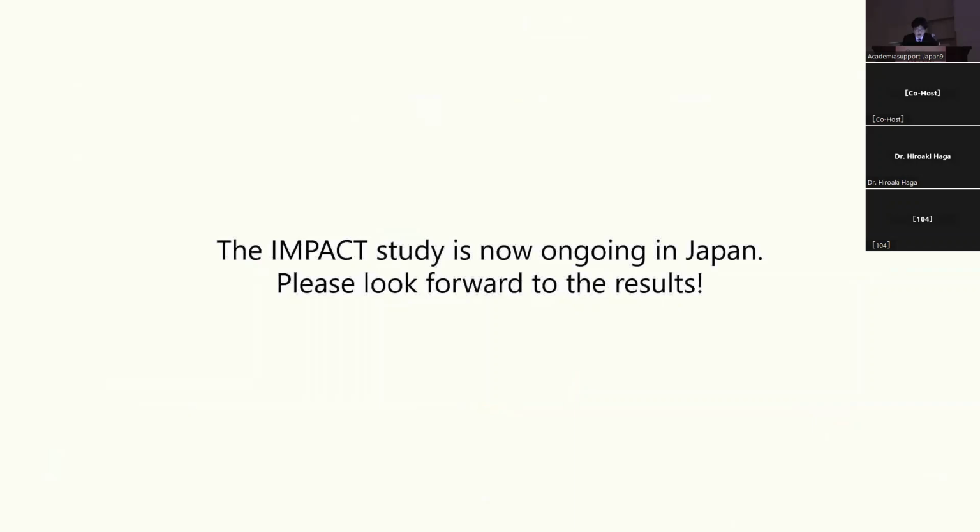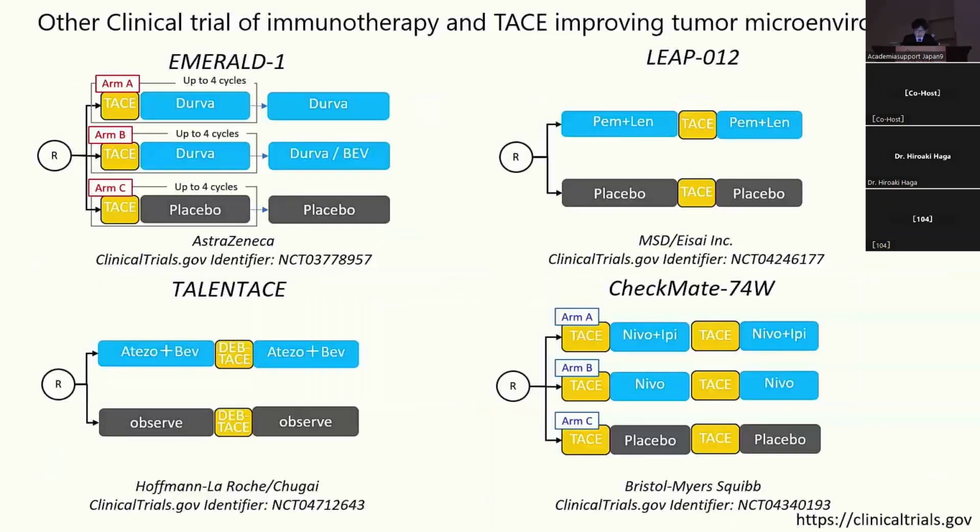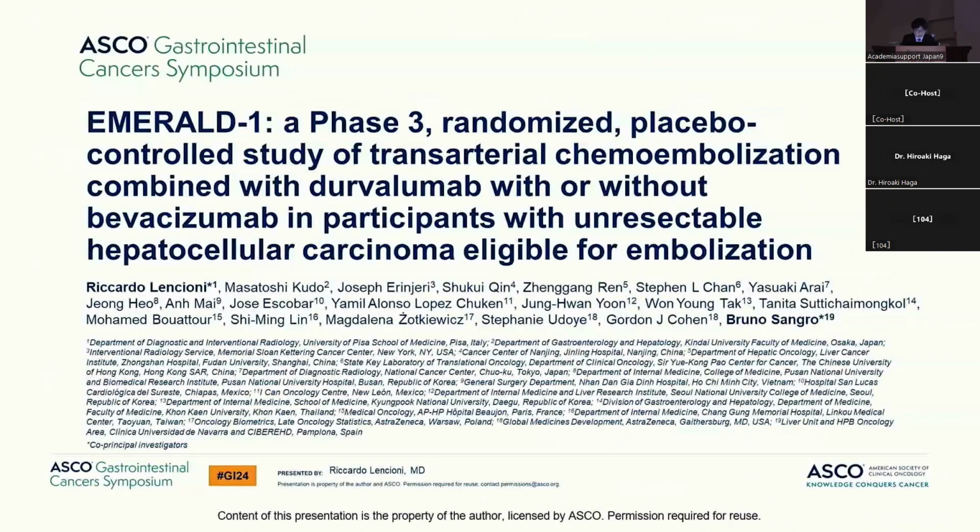And now we have achieved 25% of the patients required recruited. And other clinical trials of immunotherapy and TACE improving tumor microenvironment. Many clinical trials are ongoing regarding combined immunotherapy and TACE. So the EMERALD-1 trial met its primary endpoint of progression-free survival and was reported in ASCO GI this year.